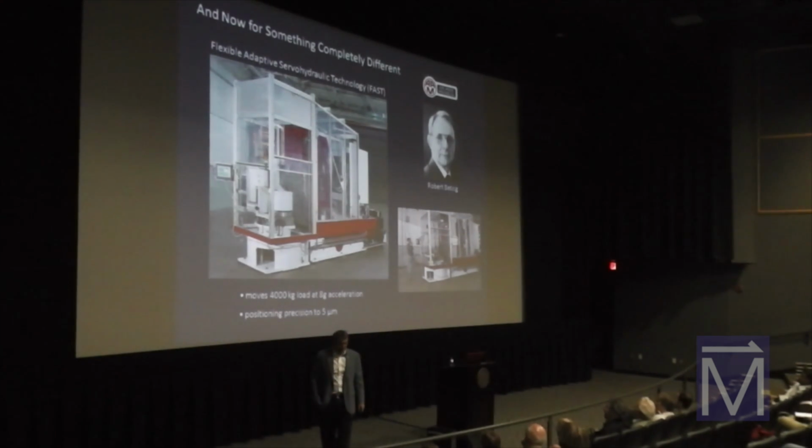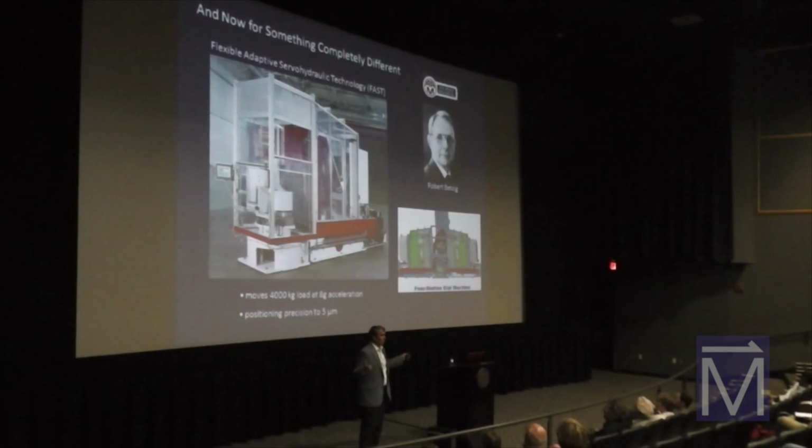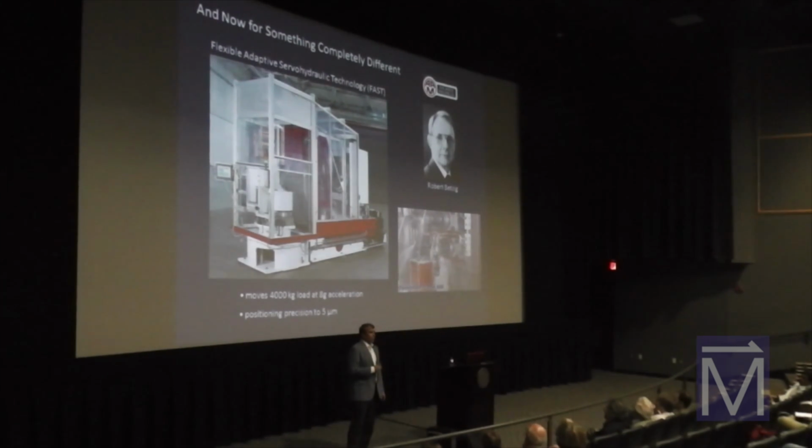I created a technology based on hydraulics, which was sort of a discarded old-fashioned technology, adapted it to nonlinear modern adaptive control algorithms and energy storage like you have in hybrid cars. And with that, I was able to collapse those machines to the size of a VW Bug and make something that would machine much faster. It would move 4 tons at 8 Gs of acceleration and position it to a precision of 5 microns. I spent 4 years developing that, 3 years selling it, and in the end I sold 2 of them.